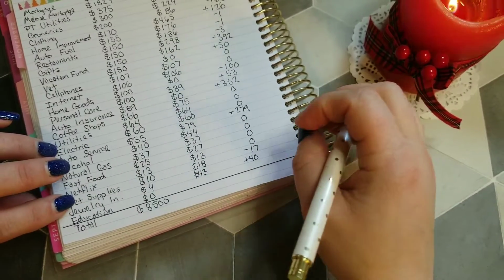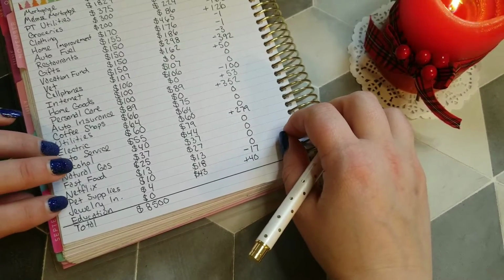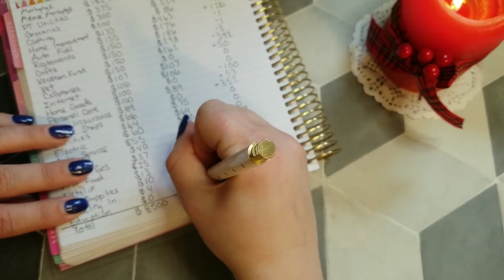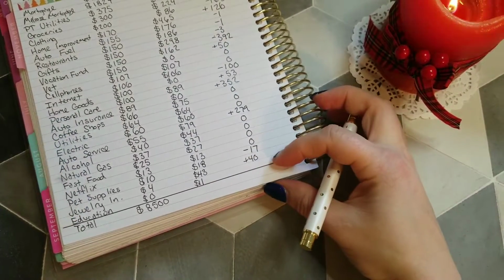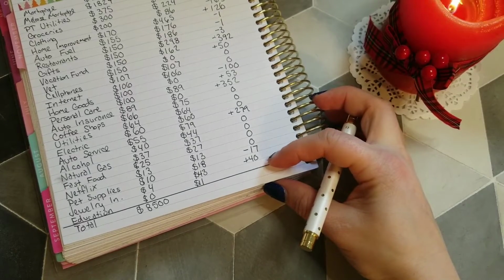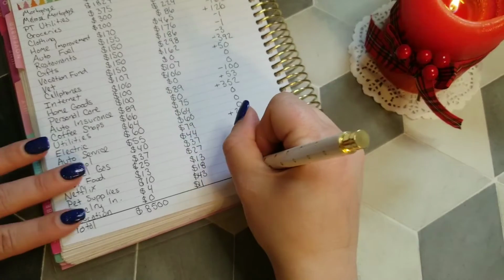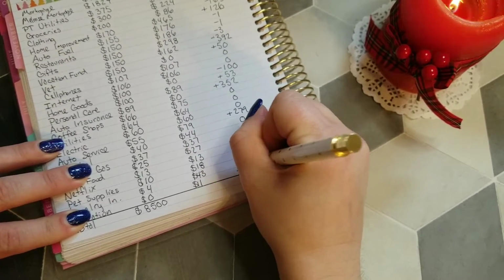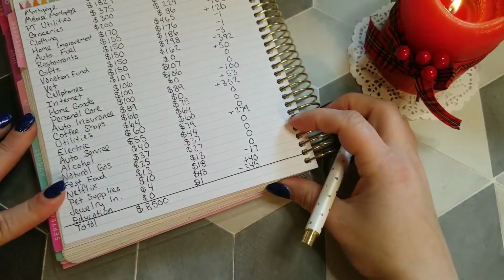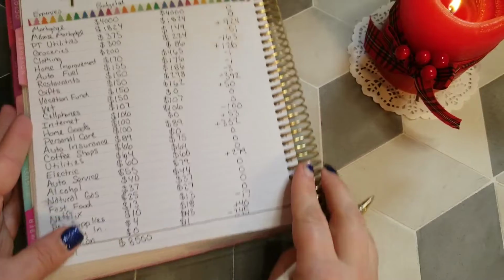And then last but not least is our education, and I do believe I spent $11, and that was to buy some donuts for one of my classes and for our end of this semester bash. And I still have $345 to spend on that. And so I didn't do the totals, so let me add all these up with my calculator.